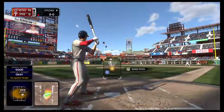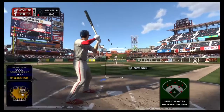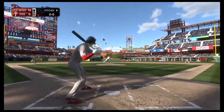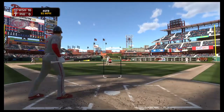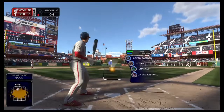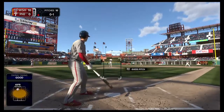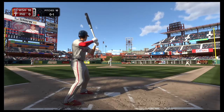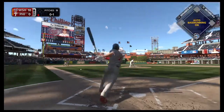Digging in once again, Trea Turner. He singled his last time up. Ready to deliver. Here's the first pitch. Fastball, and he swings through it to fall behind. Yeah, this guy's having a good day right there. You can tell he is all over. His timing is spot on. This pitching staff is going to have to find a way to attack him a little different.